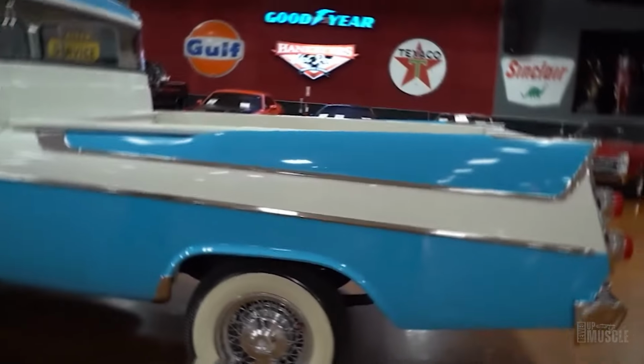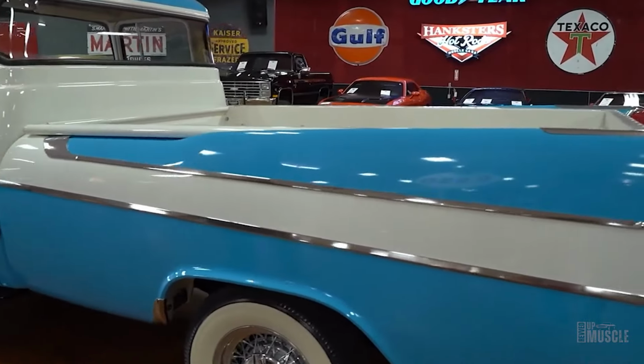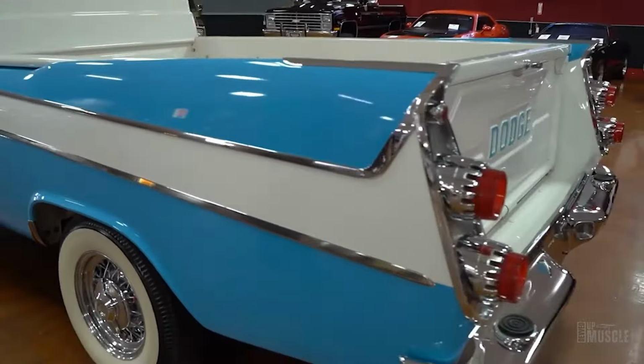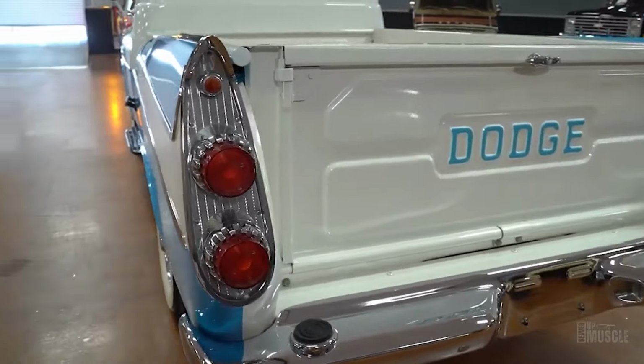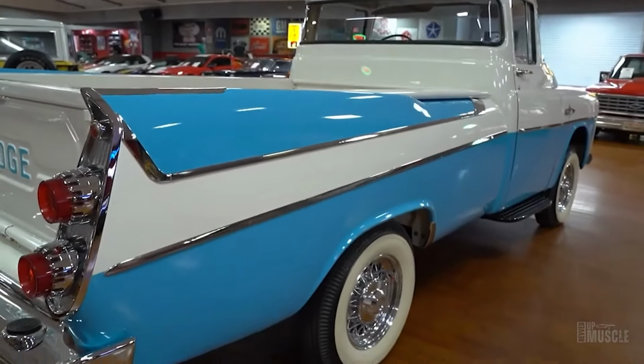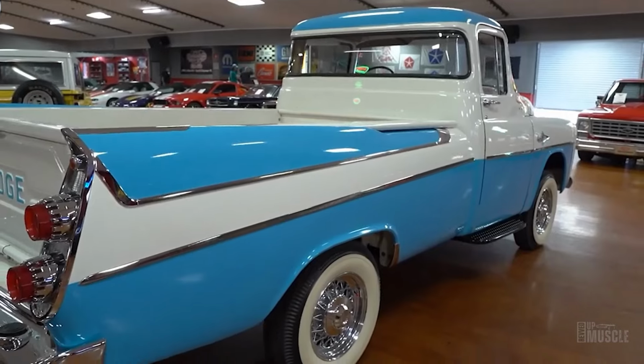Despite its striking design and powerful engine options, the swept side was expensive to produce, leading to limited sales and production. Today, fewer than 200 of the 1957 models are believed to exist, making the swept side one of the rarest and most collectible pickups.